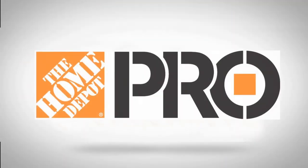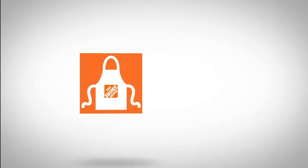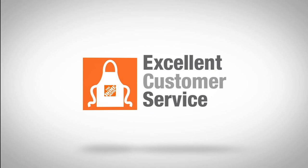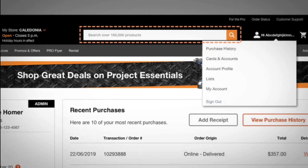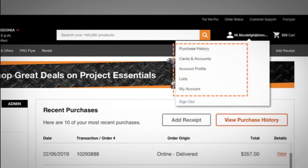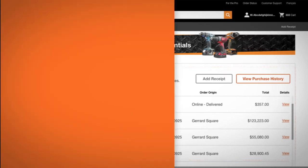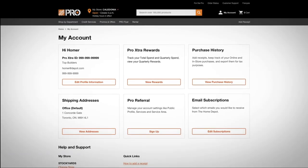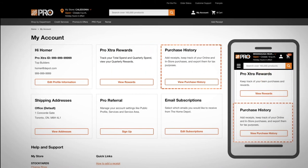Introducing the Home Depot Pro Experience, where you can control your budget and stay organized while continuing to provide the highest level of service possible. On your personalized homepage, you can search for products, create lists, view purchase history, see your total spend, and track your recent orders. All your main account info appears at the top, including your Pro Extra rewards and purchase history.